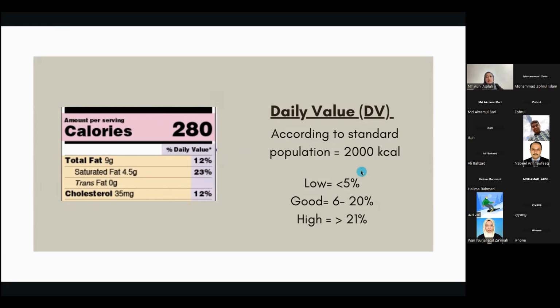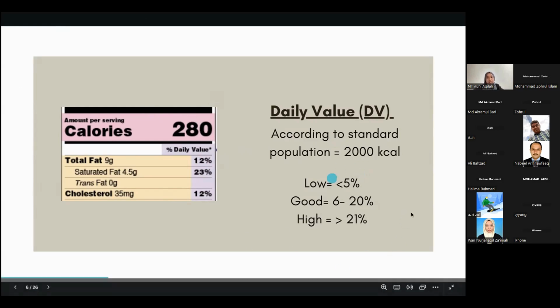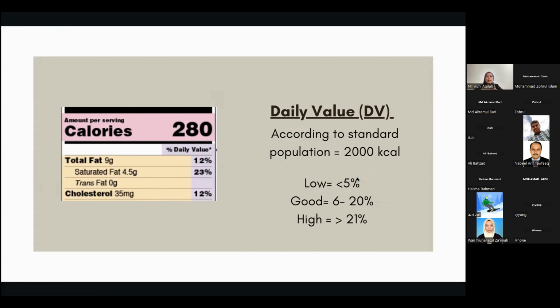How we define a good daily value is by this range. If it is below 5%, it is a low daily value. 6 to 20%, it is a good daily value, and high should be around more than 21%. So you should be looking at this range whenever you see the daily value.